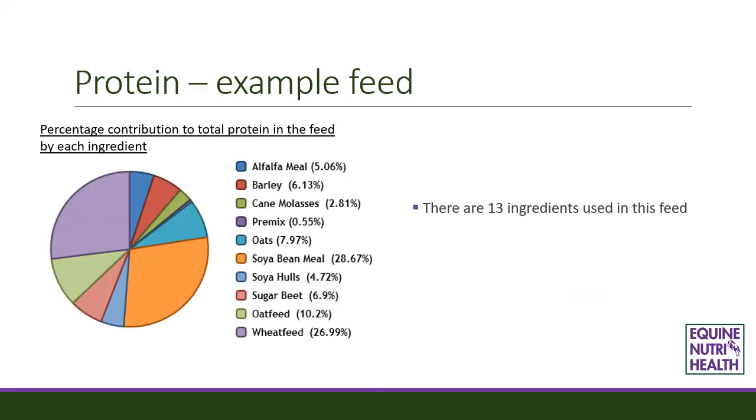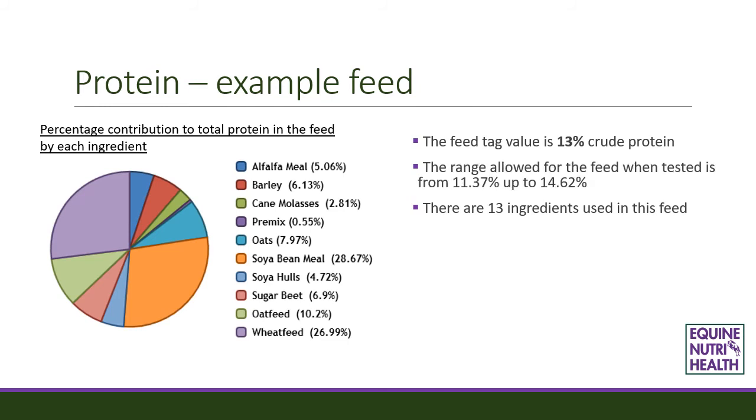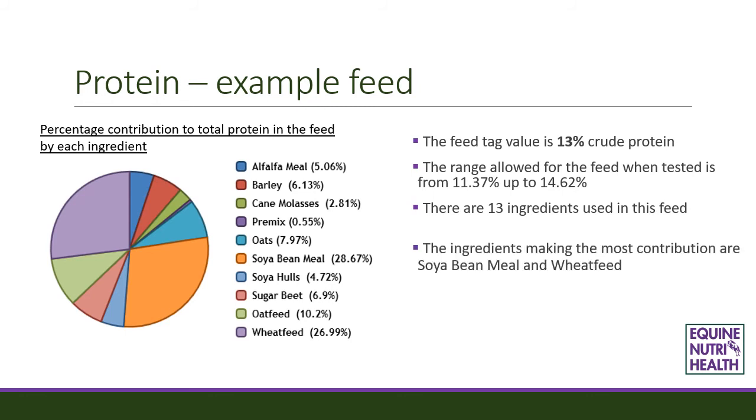Here we have our example feed. There are 13 ingredients used in this feed, all make a contribution towards the total protein value. The feed tag value is 13% crude protein. The range allowed for the feed when tested is from 11.37% up to 14.62%. The ingredients making the most contribution are soybean meal and wheat feed. Oat feed makes a moderate contribution at 10% of the total protein provided.